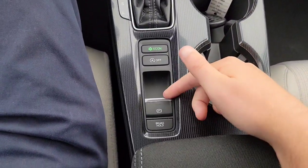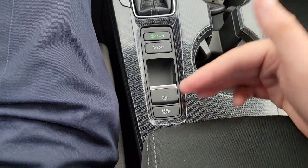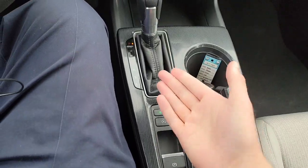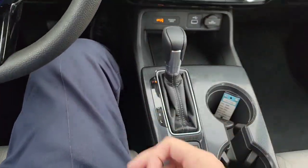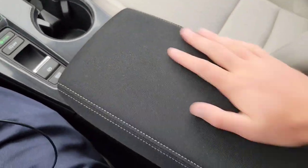We'll come right down here. You have electrical parking brake. And then you have a hold brake. Simply when I have my seatbelt plugged right in, I got the car on. Anytime I get to a complete stop, it holds that brake for me so I can take my foot off the brake and I step on the gas and automatically it releases. So that's going to be great as I'm waiting for a train or with stop and go traffic.